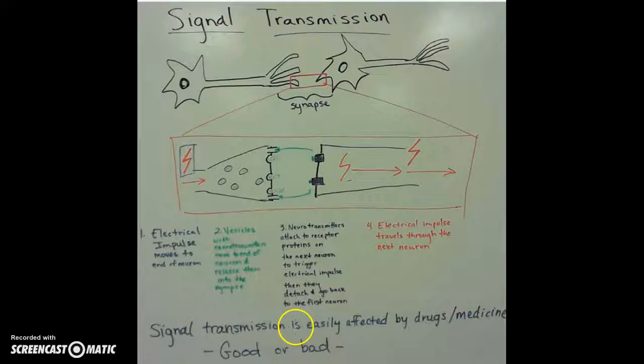Signal transmission is easily affected by drugs and medicine, and this can be good or it can be bad. For instance, some illegal drugs cause your body to produce a lot of neurotransmitters, especially the kind that make you feel good, like dopamine and serotonin. So if your body is making way more neurotransmitters than it should, and you're receiving that "hey, I feel awesome" message, if you stop taking that drug, your body's not going to make as much of it, and so you're going to be addicted because you're going to have to take that drug again to get more neurotransmitters in your synapses to make you feel good.